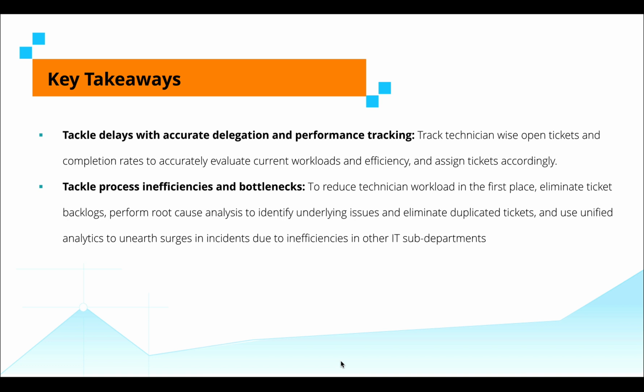Now, by identifying and correlating these strategies and the corresponding tickets that were raised, you can quickly work towards implementing more efficient strategies and streamlining processes, eliminating repetitive tickets, and cutting down on the overall ticket volume in your help desk.